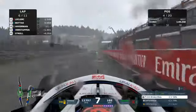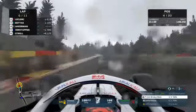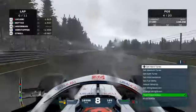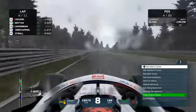Aiden back in the pits? Aiden is coming in for his stop. What happened? Teammate status? We're leading our teammate by 23.3 seconds. They're on fresh inters. They're in 18th. They must have had a puncture or something.